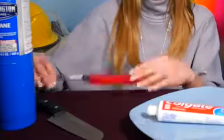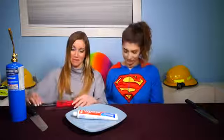Toothpaste. We need to light this on fire. I don't even know how to use this. There's smoke everywhere because we had an accident. Is it off?